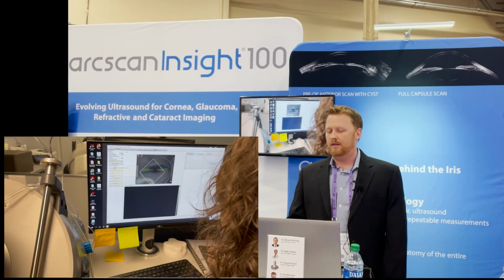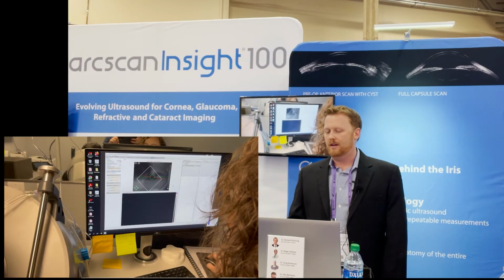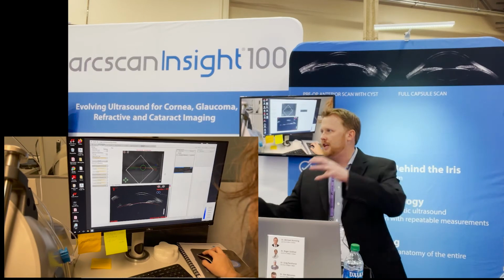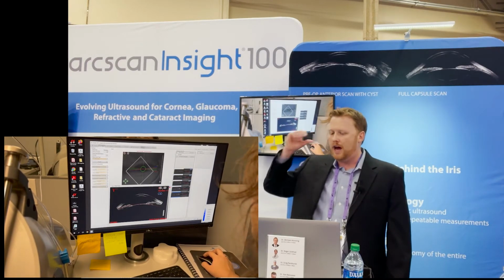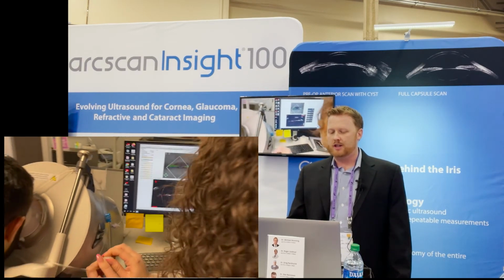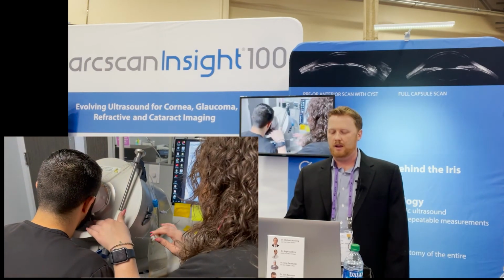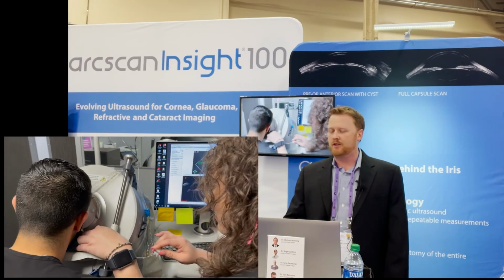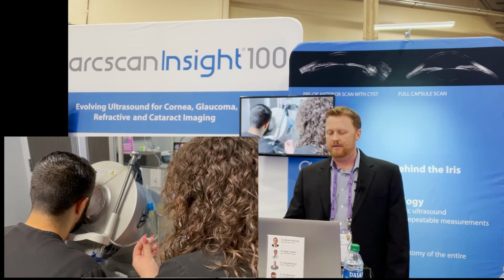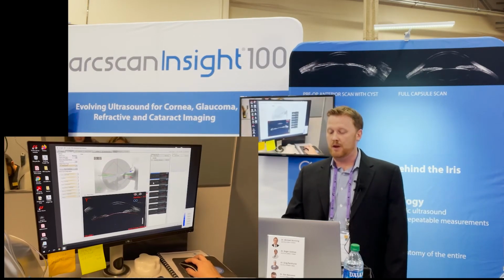Within a minute, we're able to get some really good measurements here. And again, you're not having to lean the patient back, you're not having to put this water cup in the eye and get this ultrasound probe. It's just very simple, very seamless. And as you notice, as he sits back, he's very comfortable, very calm. And it's just a lot more enjoyable experience for patients. And he just sits back, and it's pretty easy, pretty straightforward.